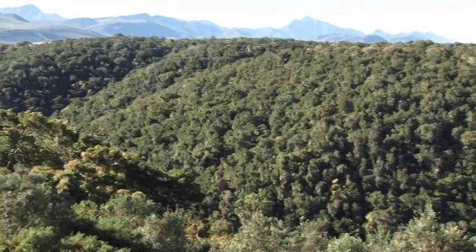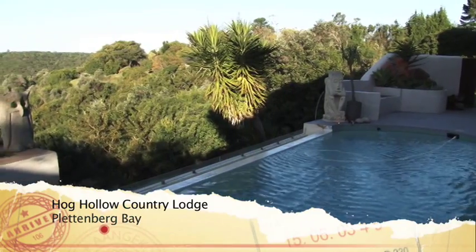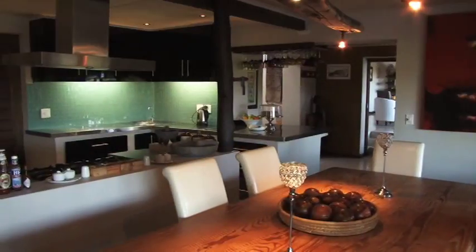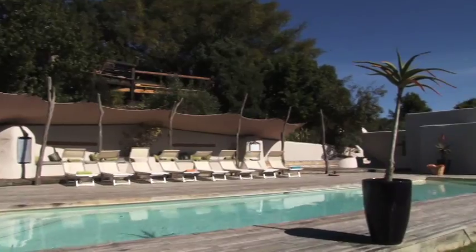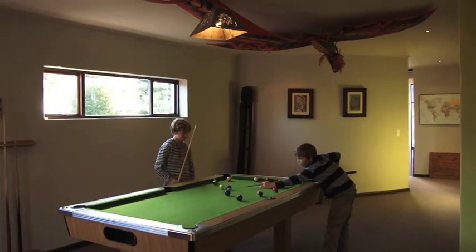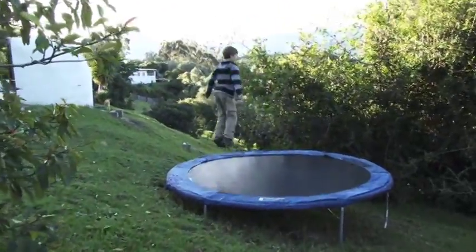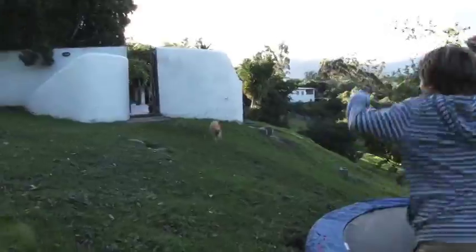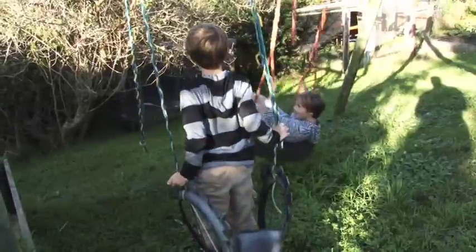After the bird sanctuary, it's time for us to fly back to Hog Hollow for a little R&R. We've rented the villa at Hog Hollow, and it has plenty of room for the whole family to have a little private time. While I head poolside to soak in the fabulous views, the boys head upstairs to play in the game room. Followed by some outside time, where they discover another resident. Hey, a dog! Is it ours?